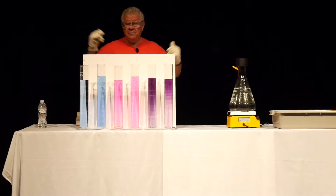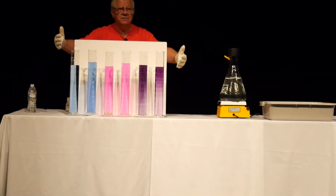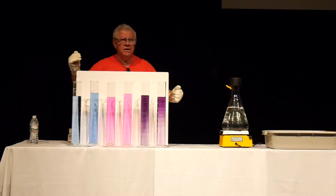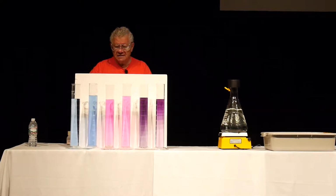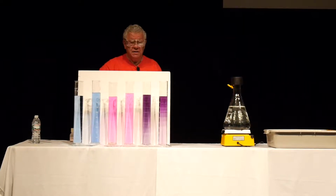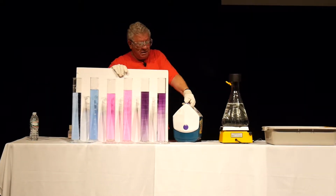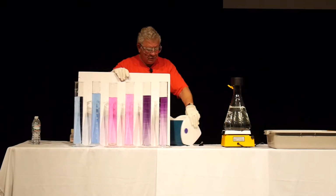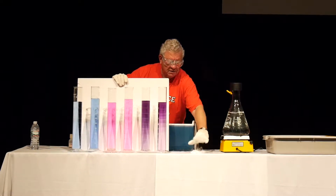I'll help out a little bit. How many cylinders do we have? And what's in the cylinders? Liquid. And are the cylinders arranged in some kind of order or just haphazardly? Order. They seem to be arranged in pairs according to the colors of the liquids in the cylinder. So what I'm going to do now is reach behind here, open this up, and I'm going to pick up a white solid, chunks of this white solid.